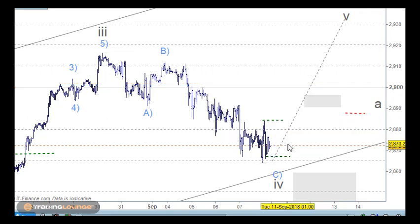So I think one way to do it, if you're trading long, is to keep the position small on the turn and allow it to play out here. There will be a lot of resistance going on here, so we would need to keep the stop out of the way for that move there.